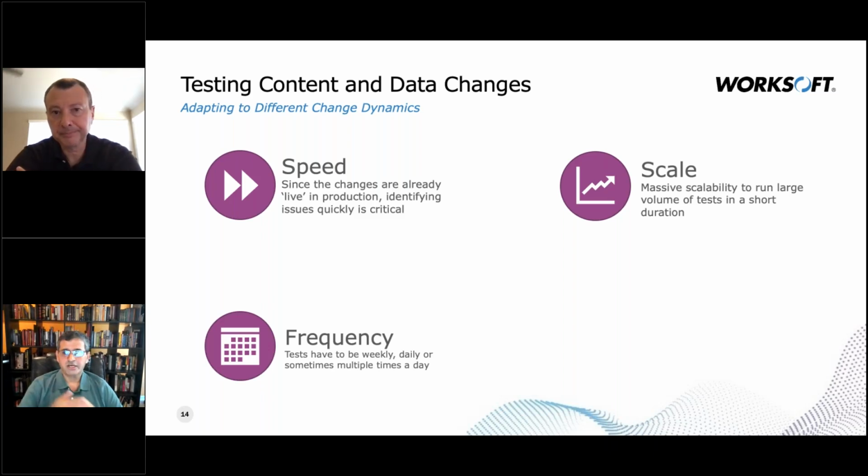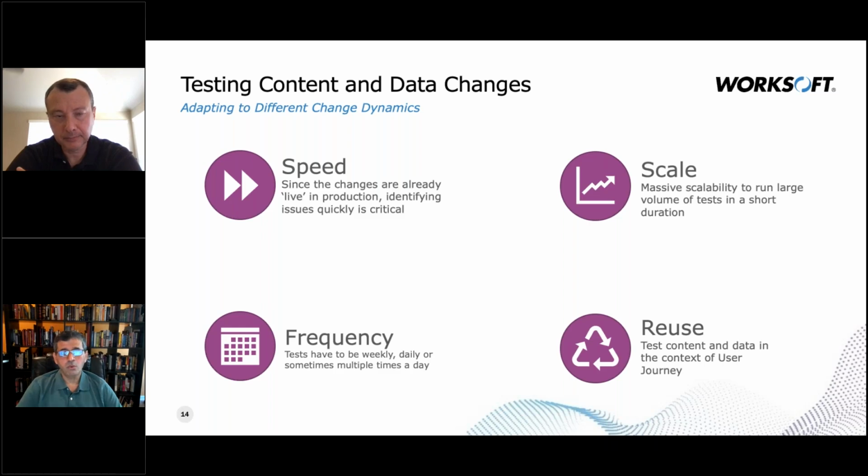Unlike your smoke tests or regression tests, which you may run daily or weekly, these are tests that might have to be run a lot more frequently, sometimes multiple times a day, sometimes continuously, sometimes daily. And one of the things, if you're implementing a solution like this, is that these content changes or data changes are actually visible as a part of your regular e-commerce workflows. So you already have tests built to be able to test these workflows as a part of your e-commerce user journeys. So you should be able to reuse those.